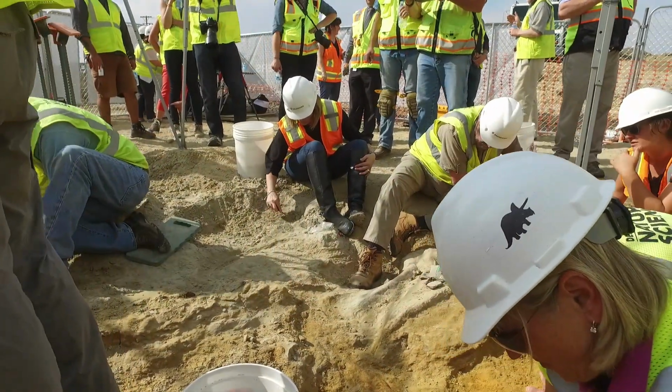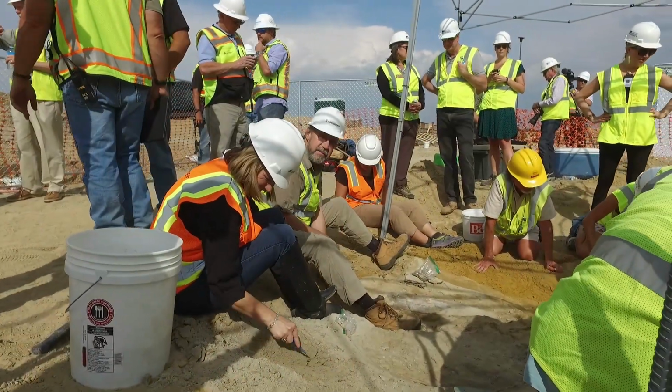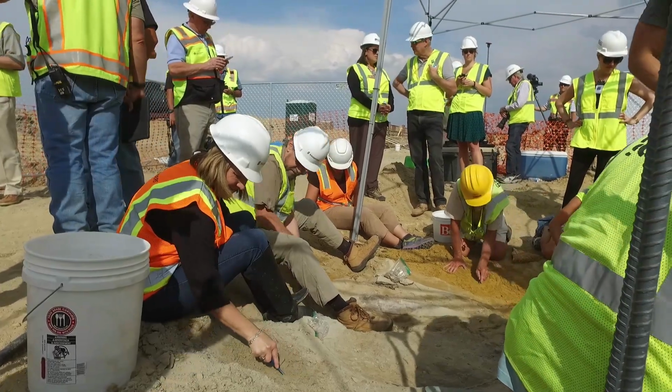They're letting non-experts go over there and dig. So yeah, it's just a really cool experience for everybody involved, and everybody's really excited, and it's really palpable just what's going on right now. So it's a very cool thing for the city and our citizens, and I can't wait for them to be able to see more of it.